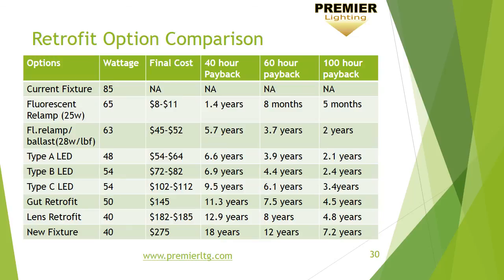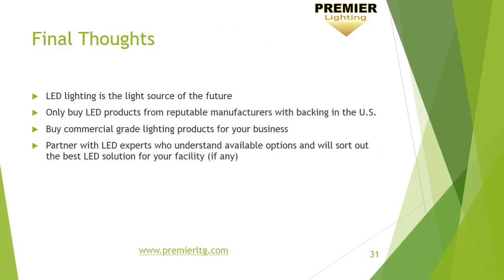And final thoughts. I want to leave the presentation with this: LED lighting is the light source of the future. I think a lot of you are understanding that. You're hearing a lot about it. It's where all of the manufacturers are focusing their time and efforts. So it is here to stay, and it's important to understand it.